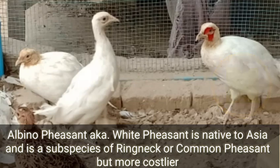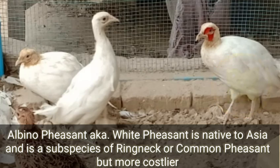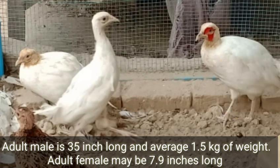The albino pheasant, also known as the white pheasant, is native to Asia and is a subspecies of the ringneck or common pheasant, but more costly. The adult male is 35 inches long and averages 1.5 kg in weight. The adult female may be 7.9 inches long.